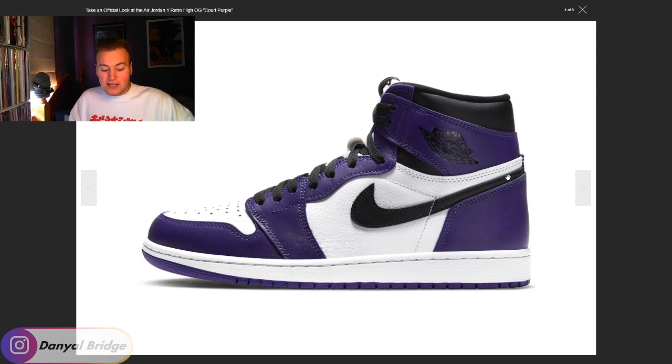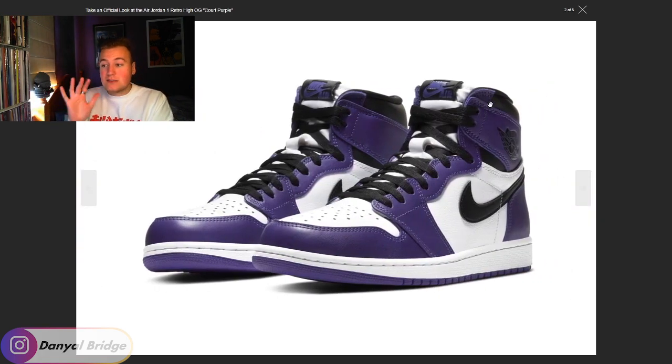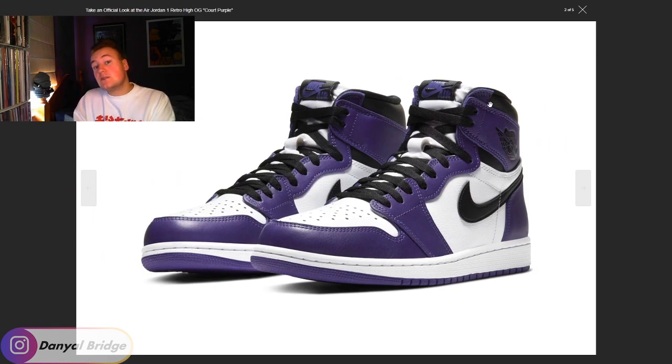But I think if they just keep it to a minimal, like they've done here, where they've just done the swoosh, they've done this, and they've done the heel here, they just keep the tumbled leather to that, I'm super happy with this. How they've handled this release, it's really, really good. I would give it probably like an 8 out of 10, maybe even a 9 out of 10. I'm gonna probably say 8 because of that little detail there.